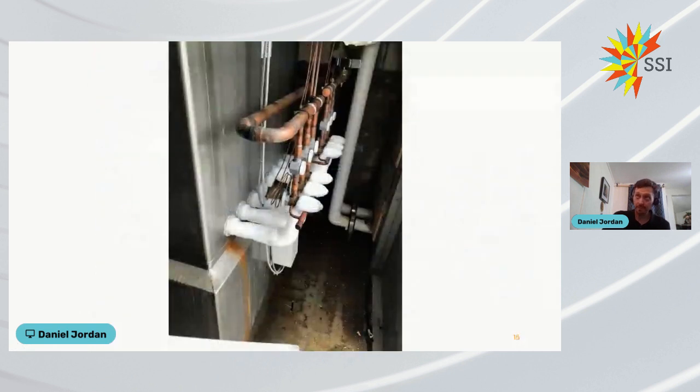Stepping indoors, the refrigerant is running through these copper pipes, and then it's expanding and running into the heat exchanger, where the refrigerant is evaporating and pulling heat from the process water that directly touches the process. So we'll step inside and see what's happening inside this heat exchanger.